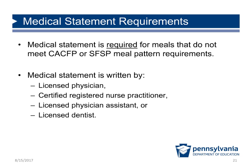Program operators must obtain a written medical statement from a state-licensed healthcare professional in order to receive reimbursement for meals served to children or adults with disabilities that do not meet program meal pattern requirements. In Pennsylvania, a licensed physician, certified registered nurse practitioner, physician assistant, or dentist may write medical prescriptions and therefore may write the medical statement.